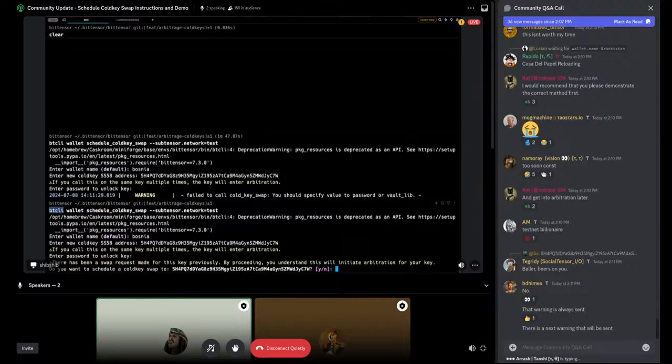Okay. It says it has detected there has been a swap request made for this key previously. By proceeding, you will understand that this will initiate arbitration for your key, and basically we'll double check for you. So if you get this message and you haven't done this before, then likely there has been a swap request, well, 100% there's a swap request for your key, likely by the attacker if there was one. But fingers crossed, hopefully nobody gets this message. And so it's going to ask, do you want to schedule this swap anyway?